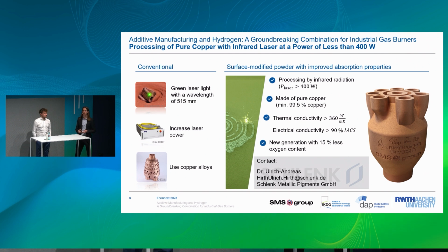In the newest generation, the oxygen content is 50% less, and also the absorption of this material is even higher, so that the process stability is even better, and we can also increase the build-up rates. With this powder we could build up this burner, which we have tested, as you have seen on the previous slide from Christian.